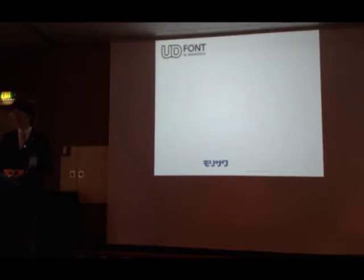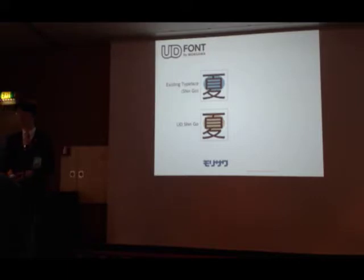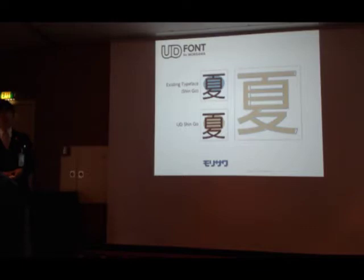UD fonts derive from another existing typeface. The first point of optimization is a larger counter space of each glyph. This would prevent the counter from being filled when printed.